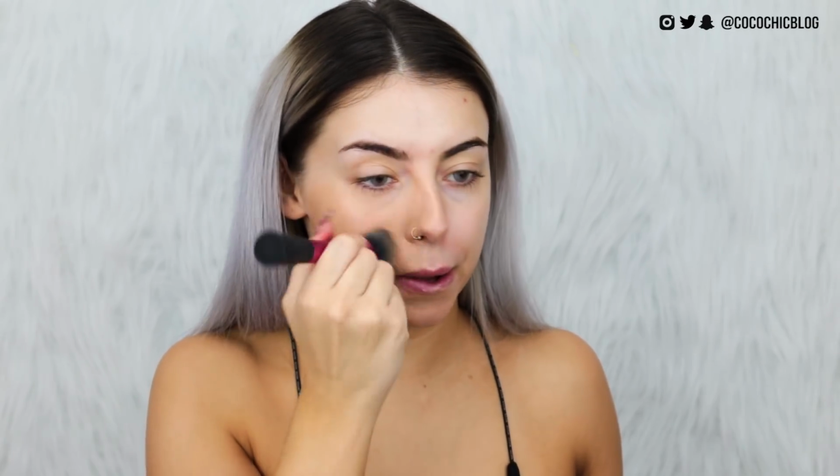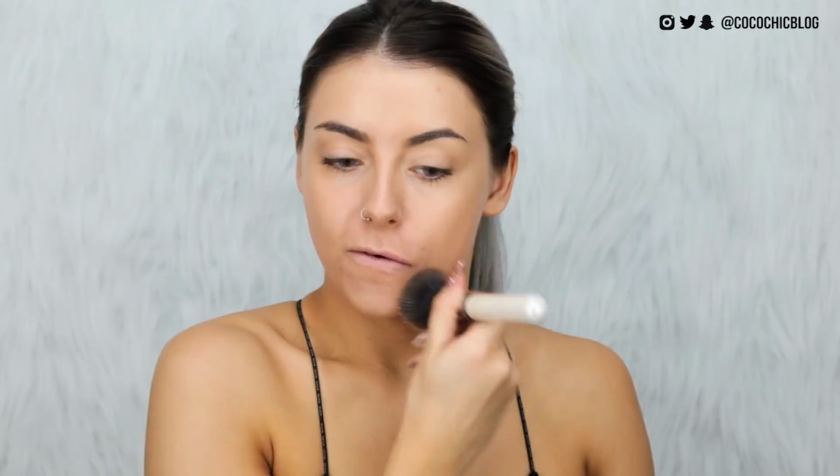I'm just using the stippling brush from Real Techniques. There is a reason why I wear foundation a little bit darker than my skin tone, and that is because my skin... Not sure if I like this brush for this foundation. Let's switch it up a little bit. Just quickly decided to switch up my brush. This is the Nanshi Flawless Foundation brush. The other one was just kind of leaving it a little bit streaky. Face is looking a little bit more alive now, thank God.